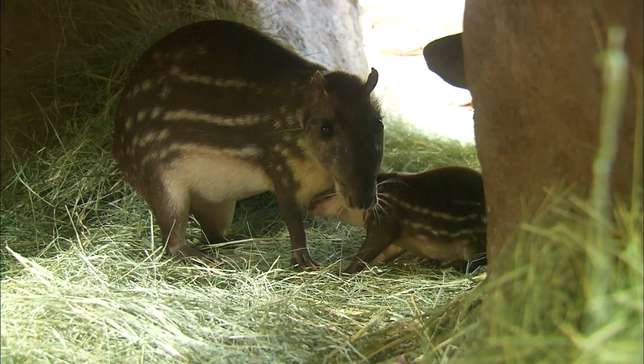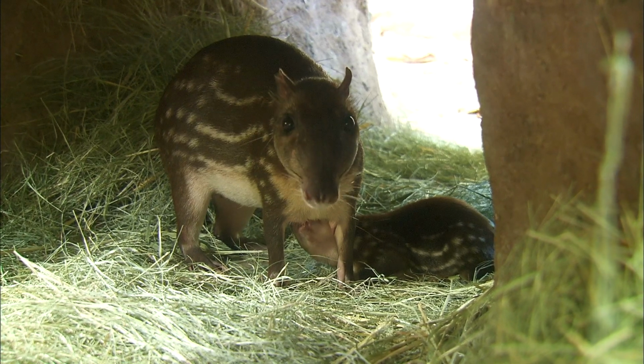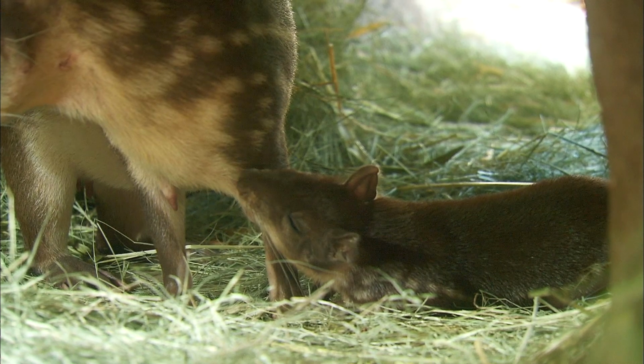The kid was born on exhibit here in one of the caves, and so she's already started on solid foods, but she still does nurse off the mom. It's about an 80 to 90 day weaning period.